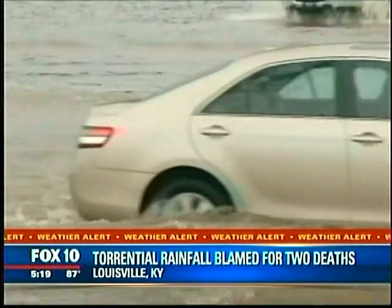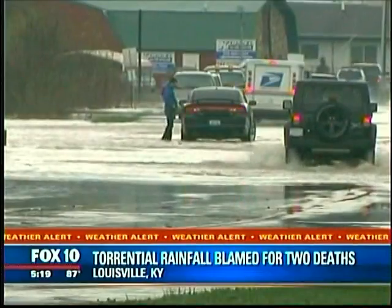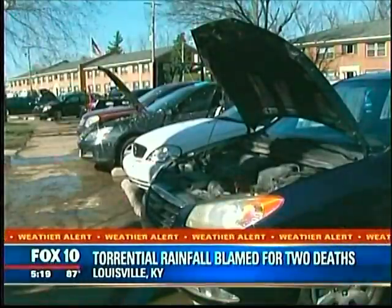Those rains are causing flooding in a lot of different areas of Kentucky. More than 100 east of Flagstaff along Interstate 40, so keep that in mind if your travels take you in that direction. Wind speeds headed off into this evening are going to die down through tomorrow morning. Tomorrow is opening day at Chase Field, and weather should be a little bit breezy in the forecast.